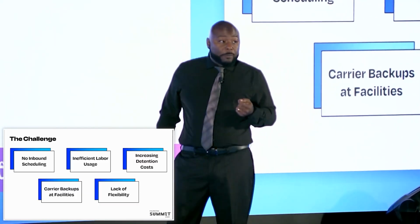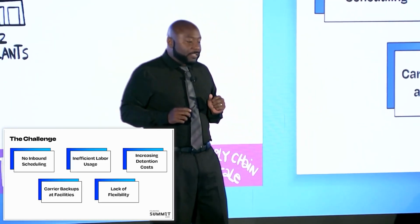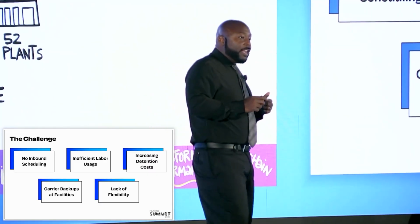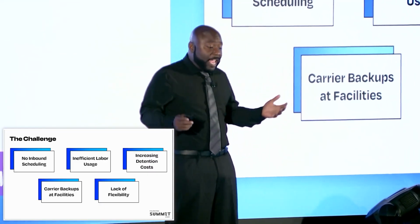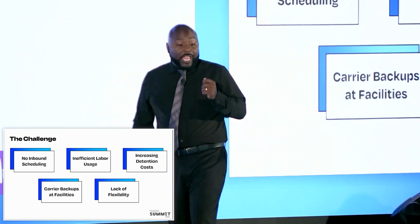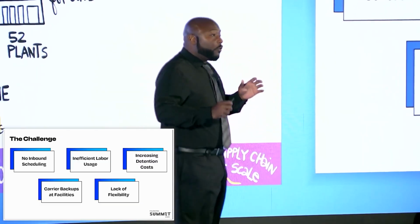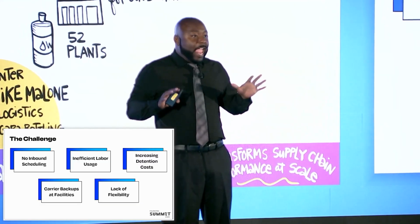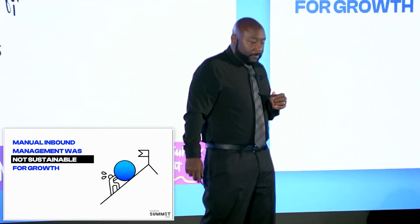From an outbound perspective, while we did have something that scheduled our outbound shipments, it was extremely inflexible. It was a legacy system that didn't allow us to be flexible in our appointment times, our scheduling, and the shipment types. All of this effectively led to increased detention costs, which none of us want. So the critical thing for us, like I mentioned, is really defining the problem and then determining what we are going to do next.